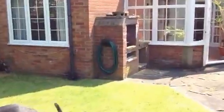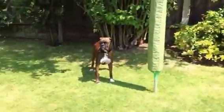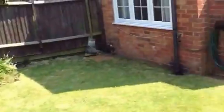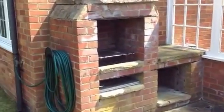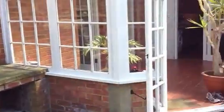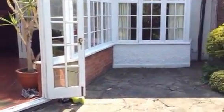There's an outdoor grill that actually works, but we have our grill too, but we might try to use this one. And then the conservatory, and then the slippery tile patio.